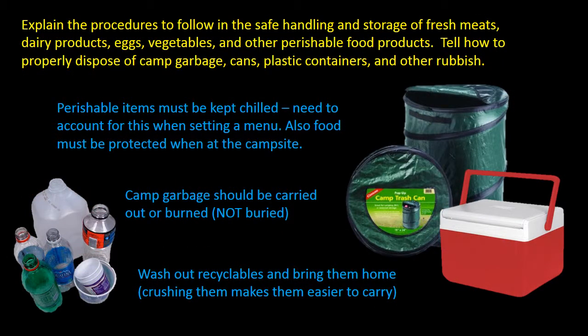Perishable items must be kept chilled. Need to account for this when setting a menu. Also, food must be protected when at the campsite. Camp garbage should be carried out or burned, not buried. Wash out recyclables and bring them home. Crushing them makes them easier to carry.